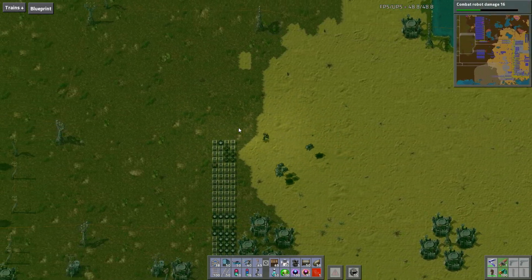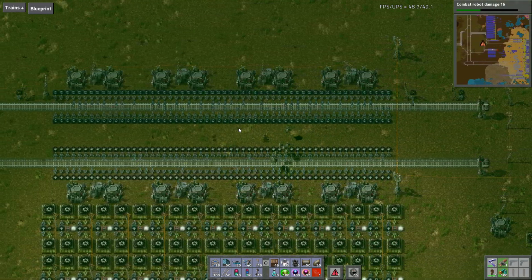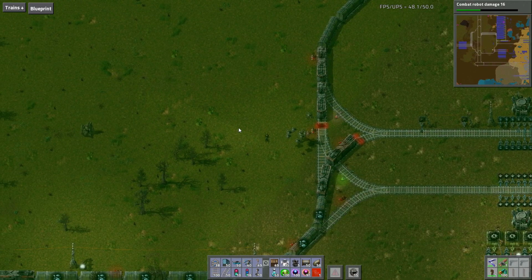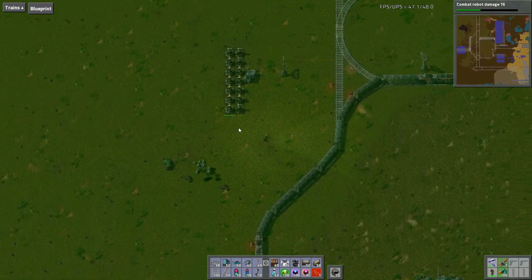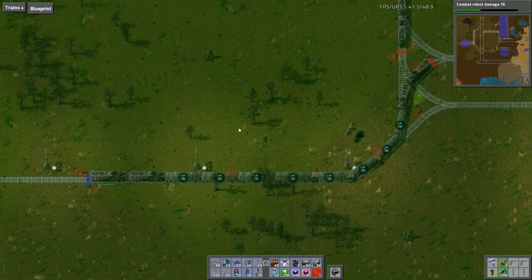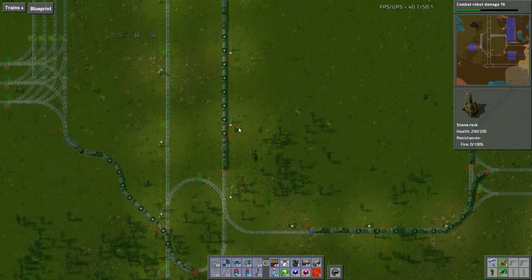Okay, the problem is it's only picking up one type. I need to pick up both types. So, I can't control what's going on here, but is it all gone? What's going on down here? We have a radio cells train jam, huh?